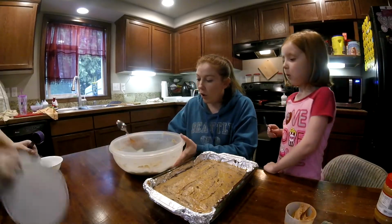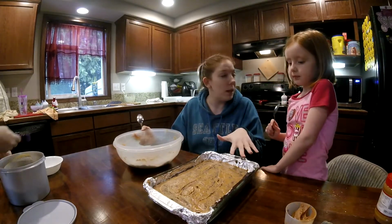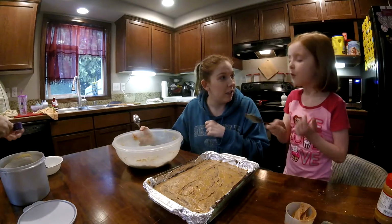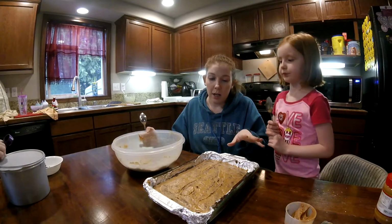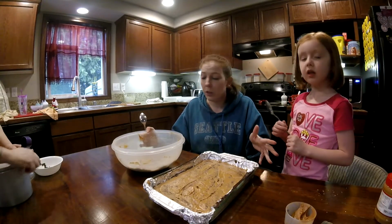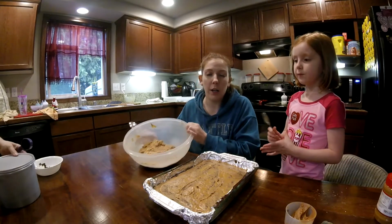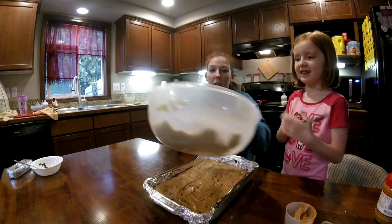Welcome back, guys. We have our peanut butter cookie dough and we have our brownies with the peanut butter across the top, right, Hannah? Yep. Now it's cooled down some more. We let it sit for probably a good half an hour or so. It's not fully cooled down, but our cookie dough is not going to melt, so it's okay to put it on there. Now we're going to just spoon this on here first.